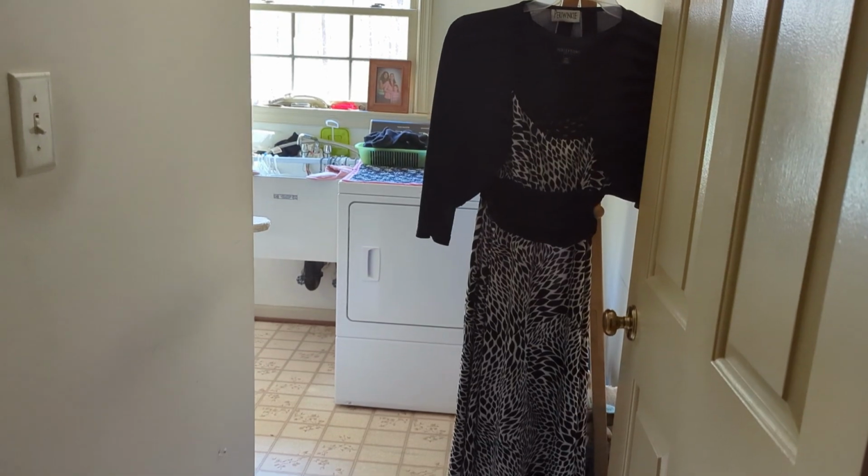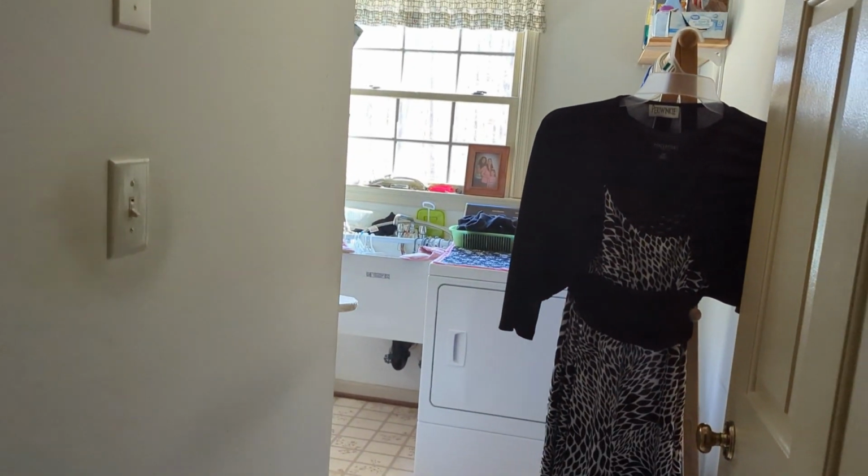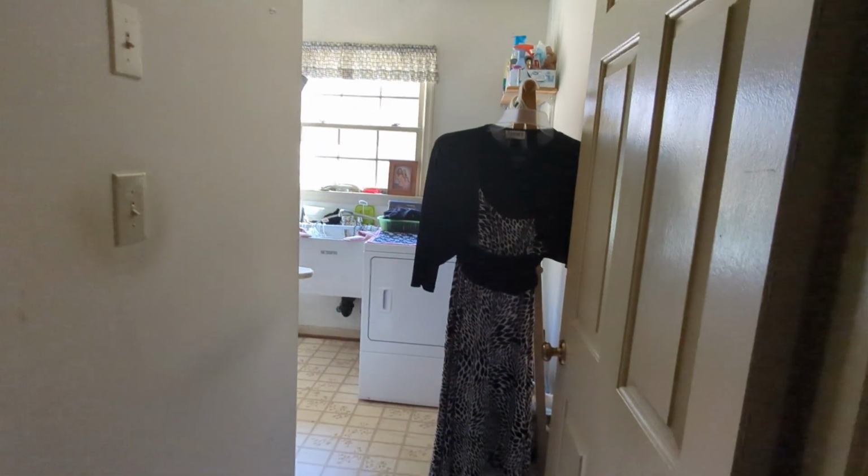So today I just want to show you my progress on my laundry room. Now, I don't have a picture or a video of before, so I can't show you a before and after. But this is a room that I'm still working on, still whittling away. I know I have some more stuff to do in this room, but I just wanted to show you my progress. Okay, so here's my little laundry room.